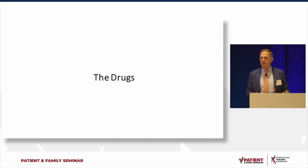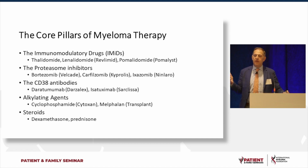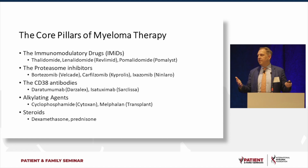So let's talk about the drugs. There's really 5 core pillars of myeloma therapeutics. There's the immunomodulatory drugs, and in the frontline setting, Revlimid is the one that we typically use. These are called immunomodulatory drugs because not only do they have activity directly against the multiple myeloma, but they augment certain branches of the immune system, such as T cells and what are called natural killer cells. So when we use these drugs as maintenance therapy, in part we think that these work by augmenting immunity to the multiple myeloma.